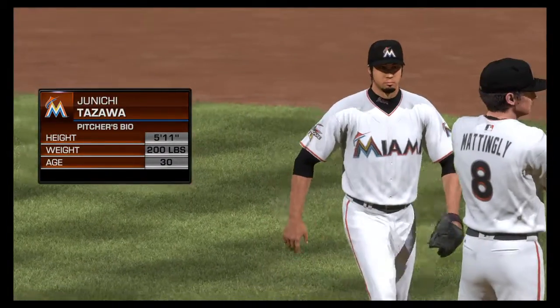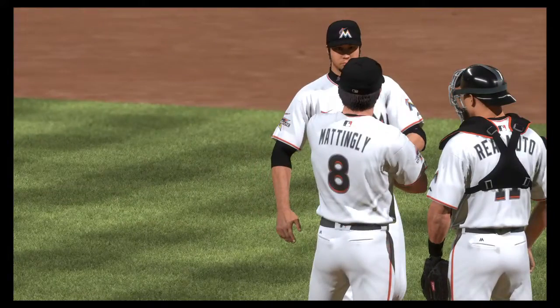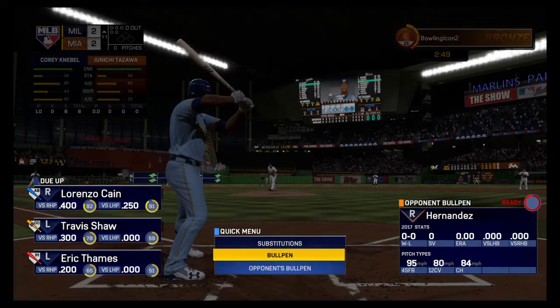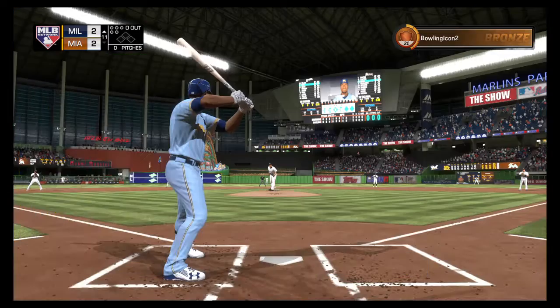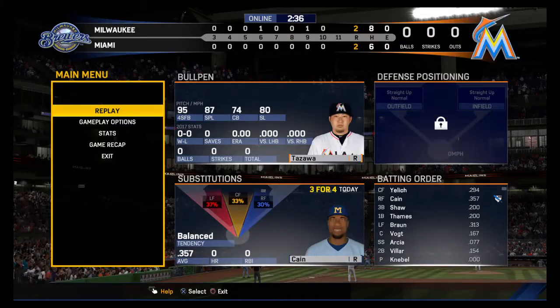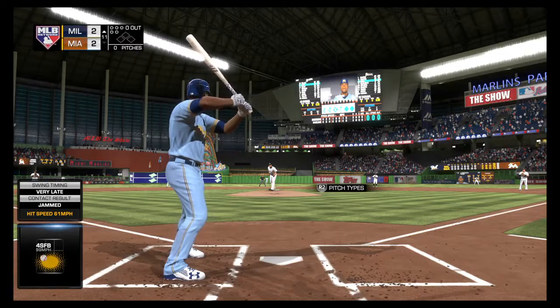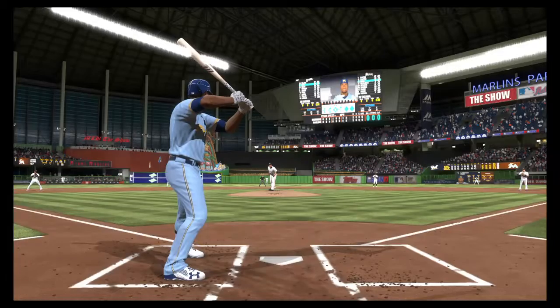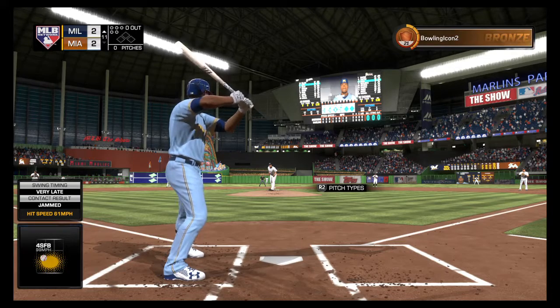Junichi Tozawa takes the mound to start the 11th inning. Number 25. Ready for another chance? Lorenzo Cain. He's got 3 hits, including a double to this point. Looks like a left-hander up and throwing now in that Marlins bullpen.